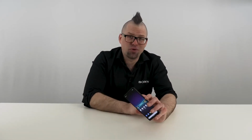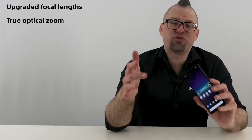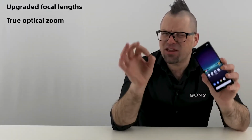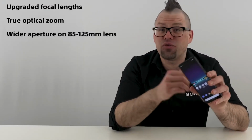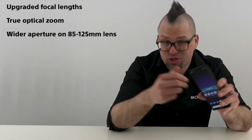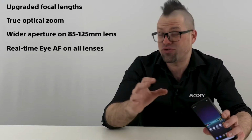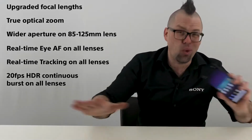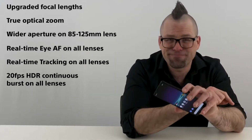So let's recap on photography on the Xperia 1 Mark IV. You get upgraded focal lengths for greater zoom, you get true optical zoom between the 85mm and 125mm focal lengths to maintain true photographic quality, a wider aperture at these zoom values for natural bokeh and better low light photography, and you also get Sony's industry-leading real-time eye autofocus, real-time tracking, and 20 frames per second continuous burst mode across all lenses in HDR, thanks to these upgraded sensors.